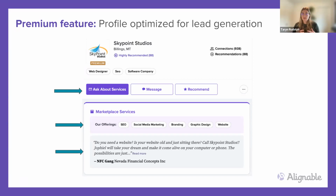So we built these tools to create a really frictionless sales process on the platform that works like this. Potential client lands on your profile. Right at the top, there's immediately a list of your services and a testimonial, probably from a past client. So immediately they know what you can do for them and that it worked for other people like them. Next, they see this big purple ask about services button, and this button is incredibly powerful. It allows clients or potential clients to message you about your services without having to connect first.